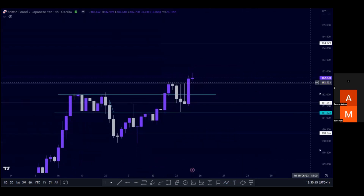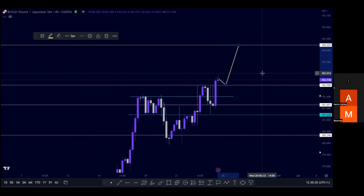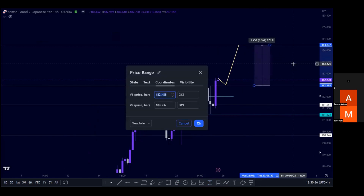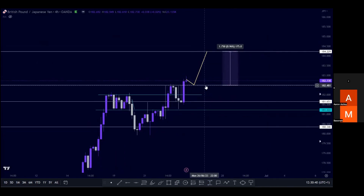So a potential scenario: price can open up, establish support at 182.500 before trading up into 184.200 area, which gives us a movement of around 170, 175 pips. So it's quite a sizable move. If we do see price establish support at 182.500, we could potentially see this move playing out.